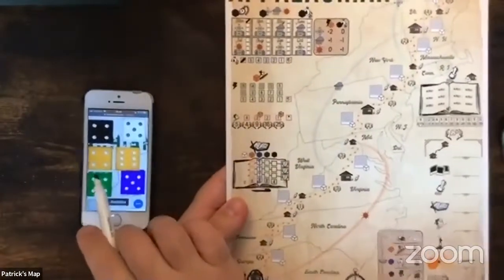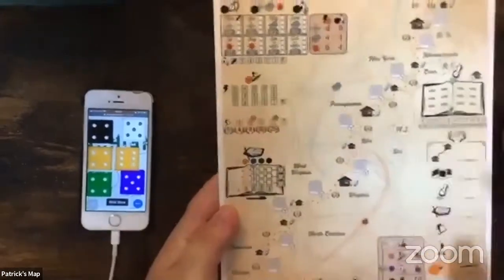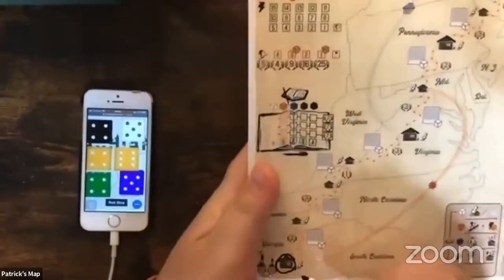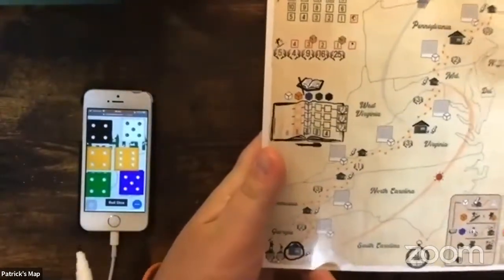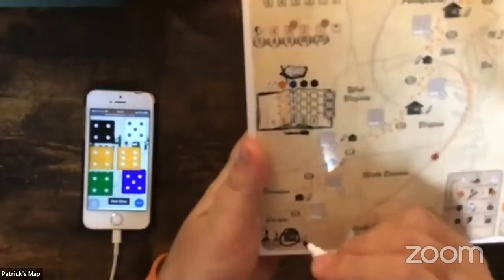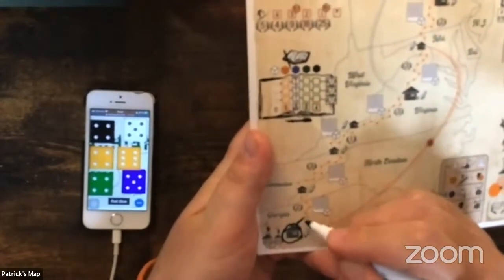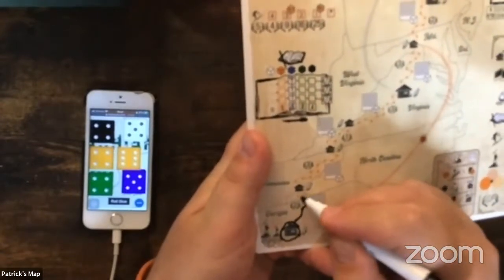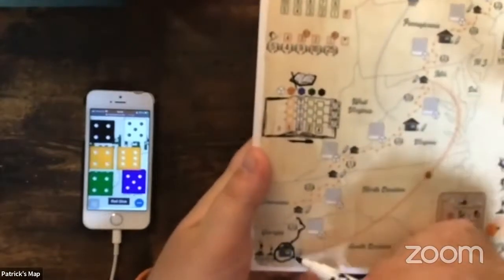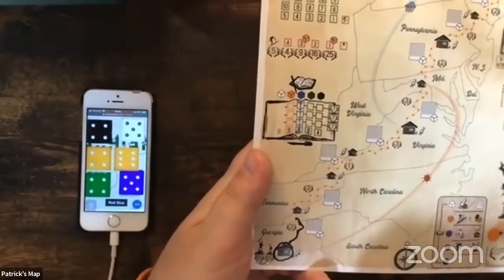The next dice, you'll see there's two orange dice. These are used for movement. So for movement, you're going to very simply take a look at the value of the die. So say I select this six, from my current location I'm going to draw six, connect the dots. The shelters and the dots count as a space. So you're going to move six spaces forward.